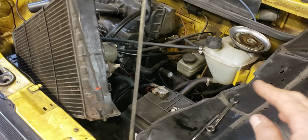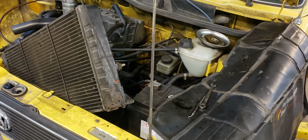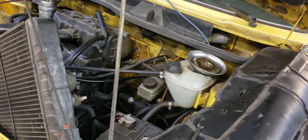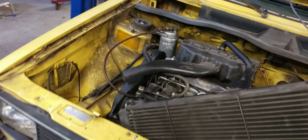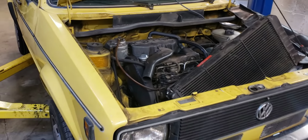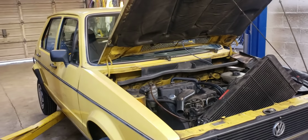This car is also getting a clutch cable. It's a manual clutch cable, not hydraulic, but a clutch cable, and those wear out. And it is also getting an oil change and something else. I forgot. But it's just a real blessing to have a car like this in the shop.